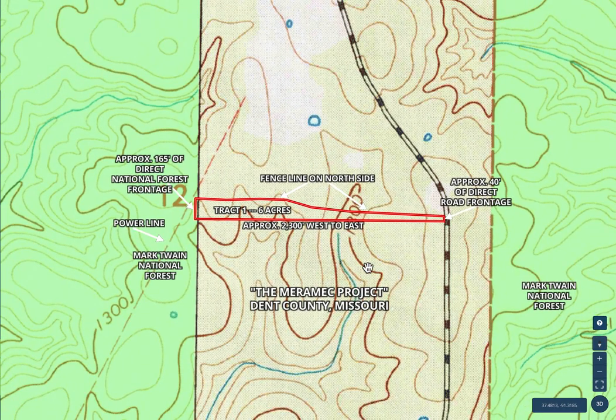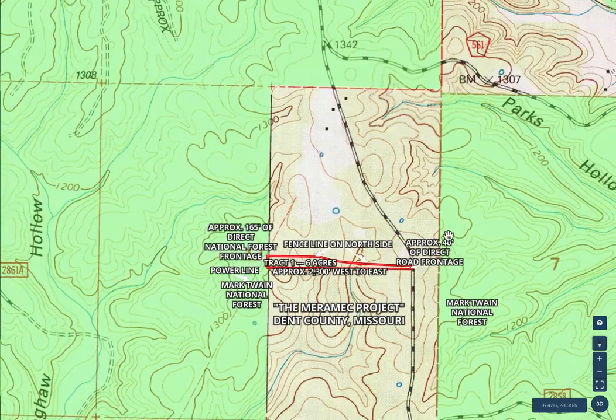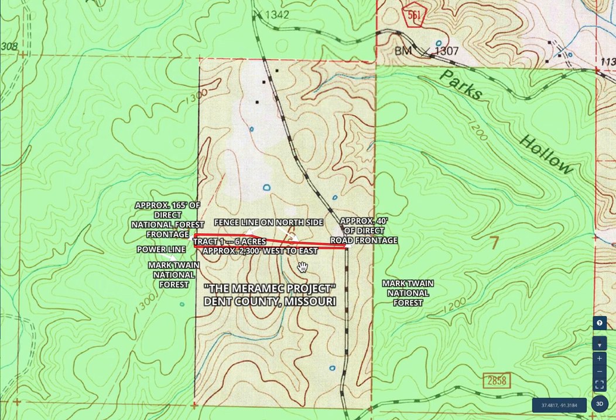On the topo map, on a lot of them, the contour lines indicate an elevation change of either 10 feet or 20 feet between two lines. This map, we'll have to get a little more info here. Okay, so on this map, the contour lines are indicating a total change of 20 feet.